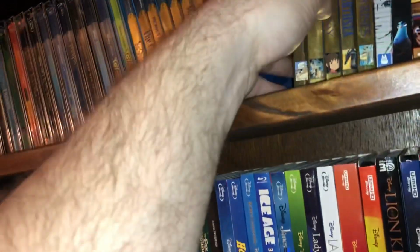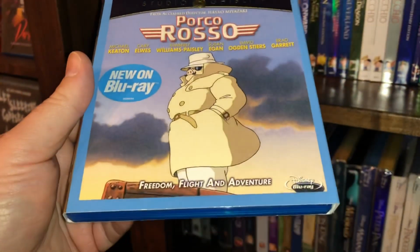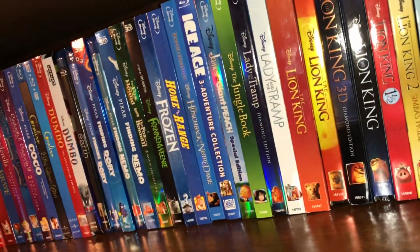Watched these with my daughters. We all had a good time watching these. Next one is Porco Rosso. This one was a little slow too. I have to give these another watch.